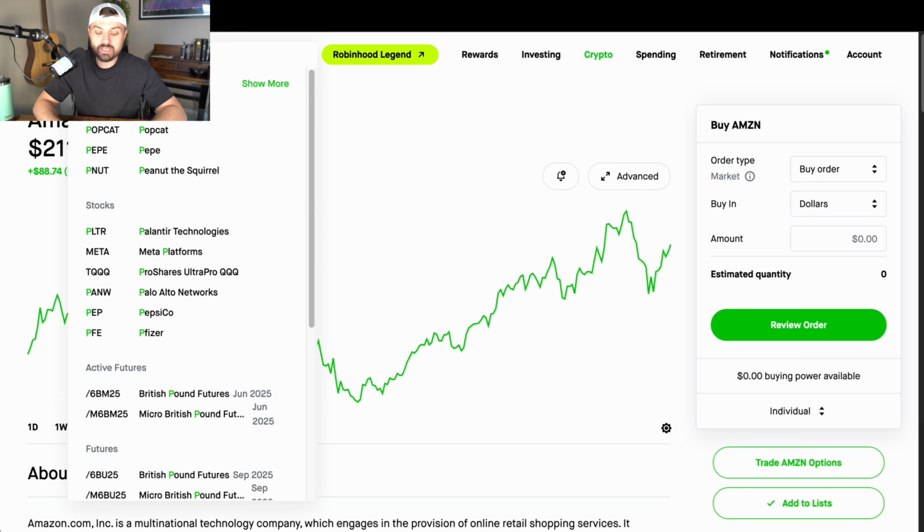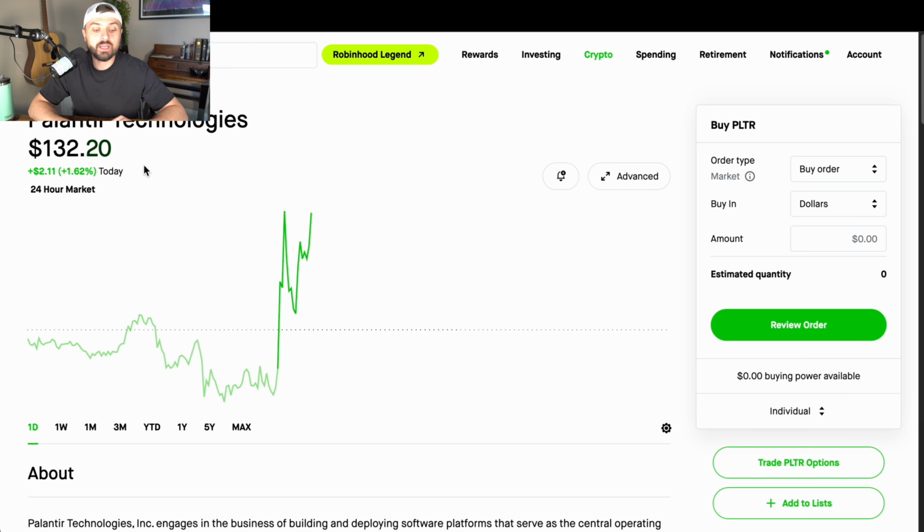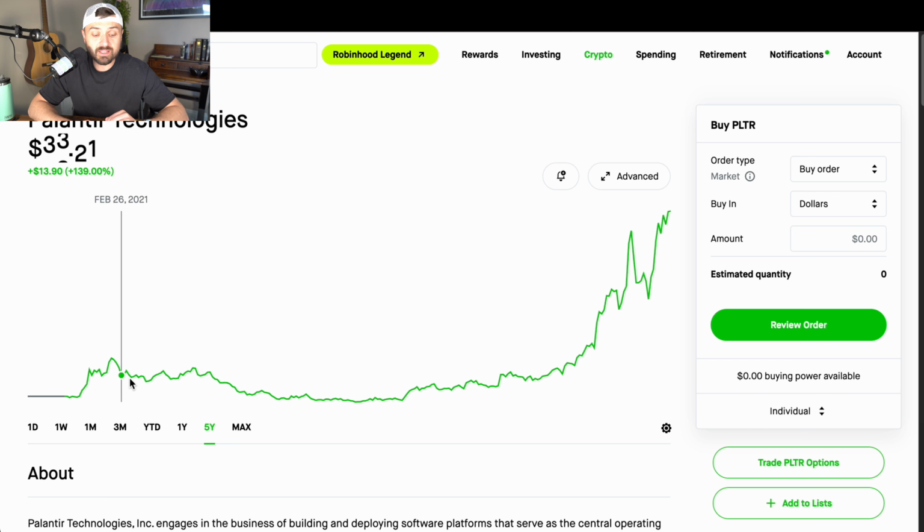I get it. For example, with Palantir, I know a lot of you were probably upset. Like, oh man, I got Palantir at 850, and then I sold my shares at 15. And then maybe I got some cash secured puts around this 14 range, and then I sold them at 24. And oh man, if I just held on, it would be at 132. That's the risk you gotta take. That's the biggest risk of covered calls for me.